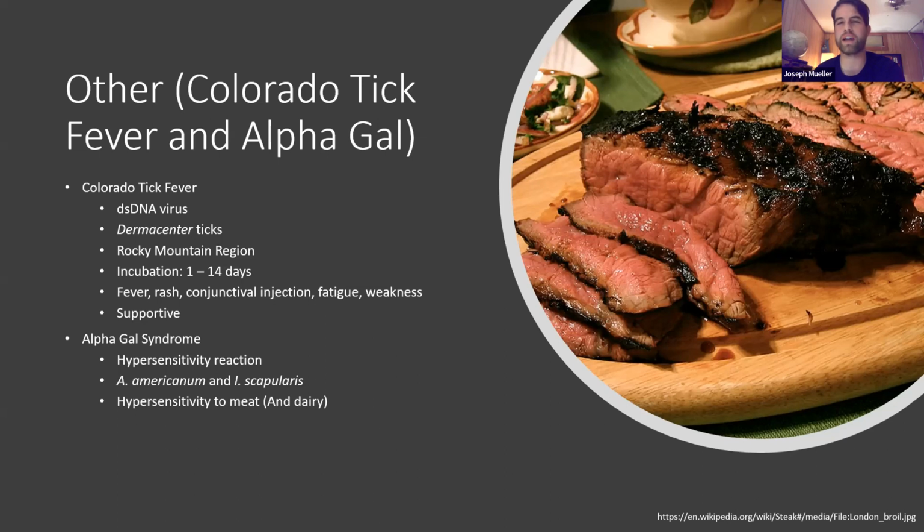It's precipitated by injection of this carbohydrate molecule by the Amblyomma and Ixodes ticks. And like I said, you get an IgE mediated hypersensitivity reaction to ingesting meat and sometimes dairy products. So I chose to represent that with this juicy looking delicious steak.